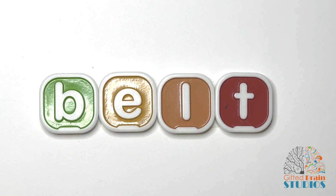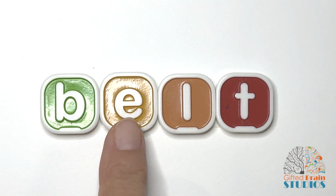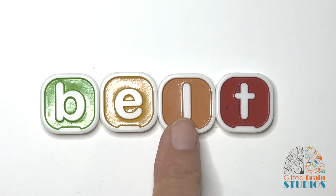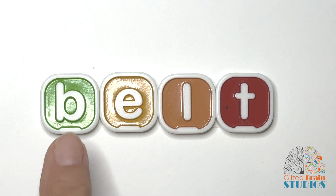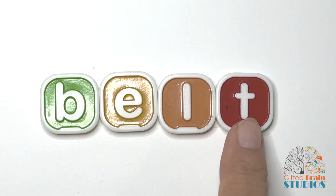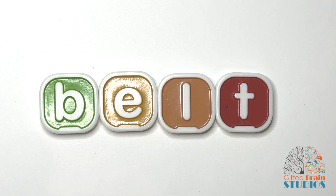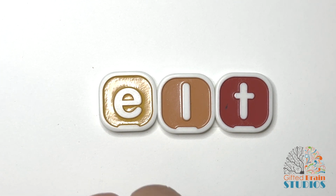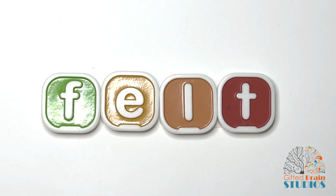You ready? Let's tap and stretch this new word. Belt. Tap and stretch it again. Belt. Good. Say it fast. Belt. Good job. That's belt. Let's change out our first consonant and see what our new word is.